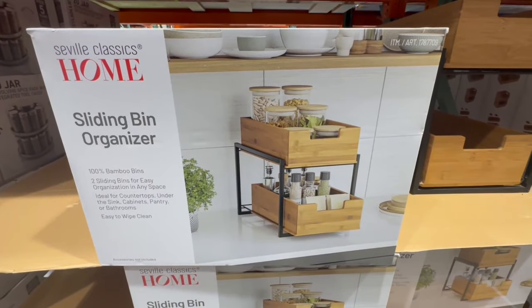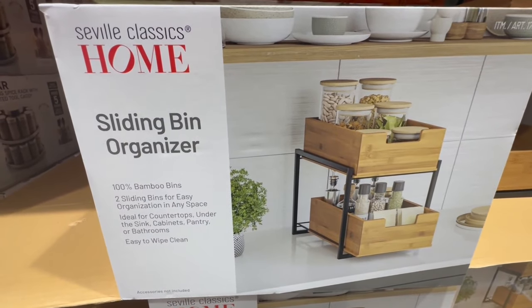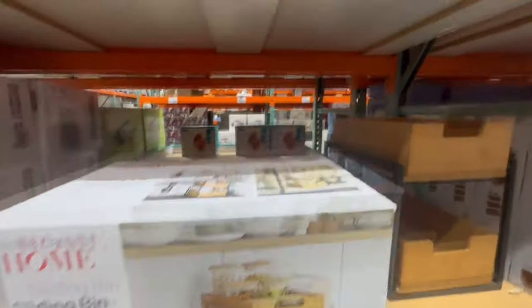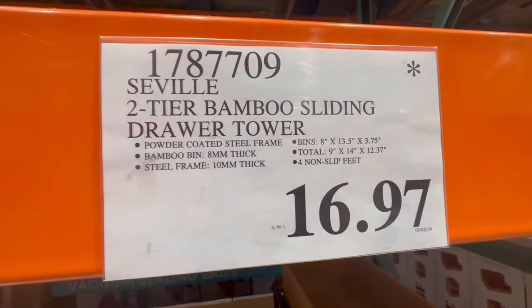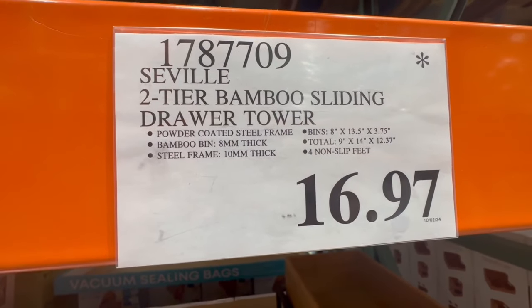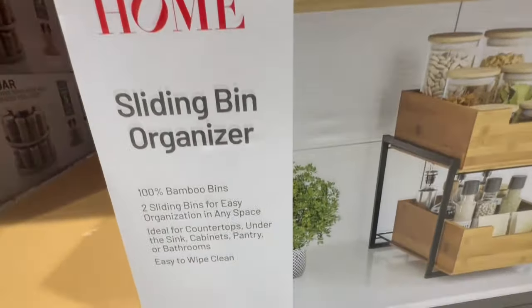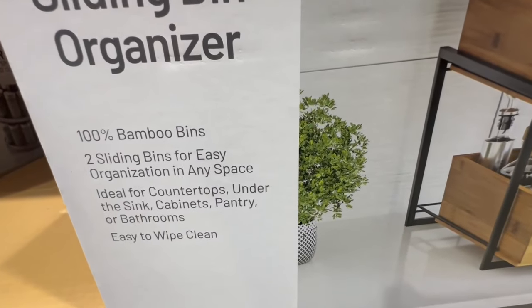This is a sliding bin organizer that is made of 100% bamboo. It has two sliding bins for easy organization and you can pretty much use them anywhere in your house. I found them going for $16.97. And by the way, many Costcos are still pretty much in stock for this item. They're very easy to clean and super versatile.